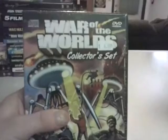But there's that. I picked up also this unopened War of the Worlds collector set. It doesn't have the original movie, which I'm still looking for. It does have a DVD, The Night America Trembled, a movie starring Warren Beatty, Vincent Gardenia, and Warren Oates from '57 that I do want to check out. It does have the 1940 radio interview with H.G.